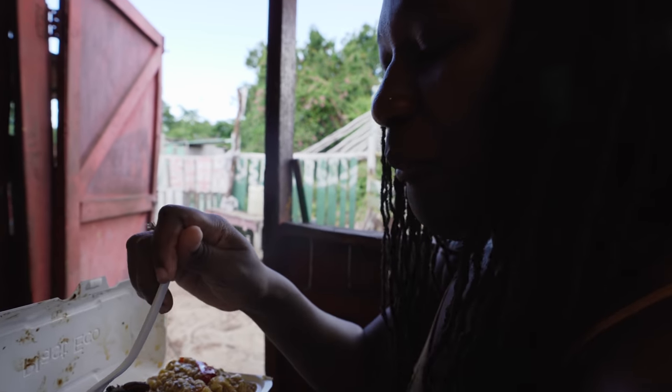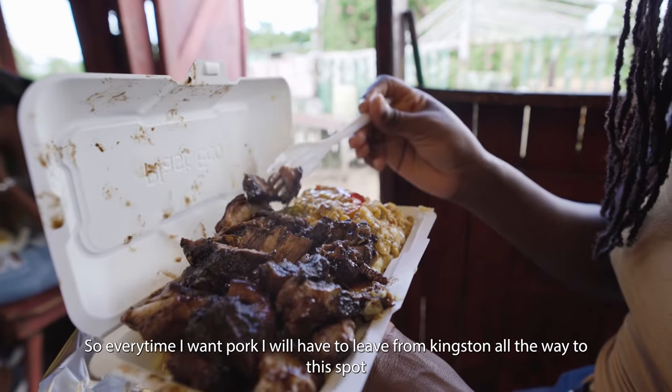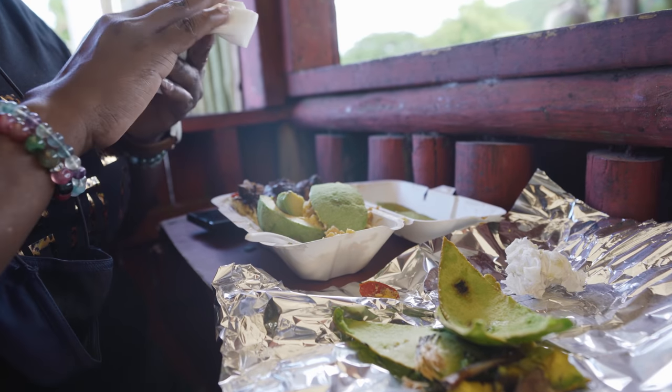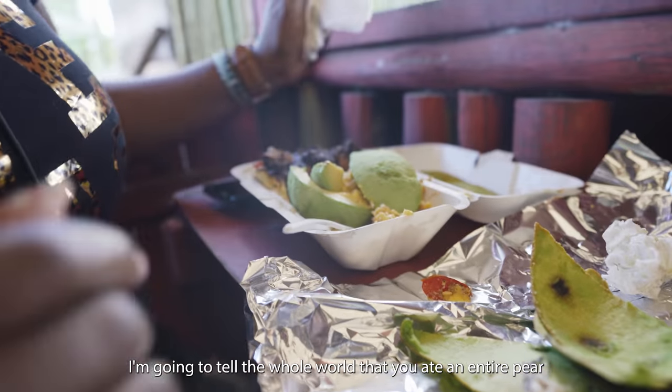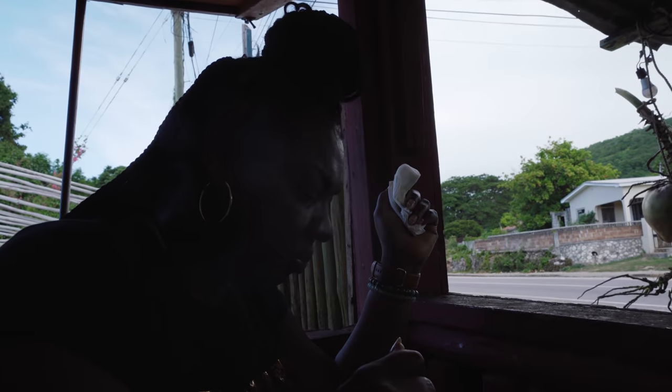That pork here? Nice, though. So I have to come from Kingston every time I want pork coming here. You're shining on my plate. Hey, man, I got to tell you, all the rest of you and one beer. And guess what, the whole world, me no share.